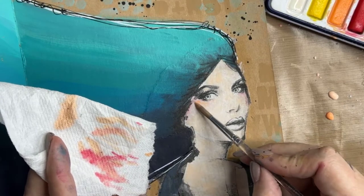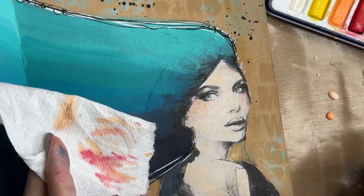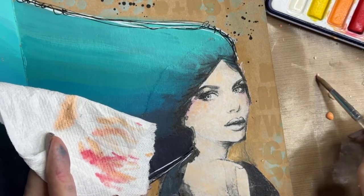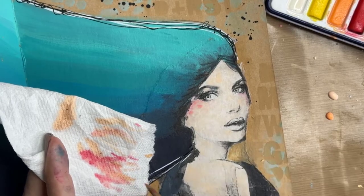You can always build the colour up, but it's a lot harder to take it off, okay? So just always remember that little tip. It's always easier to build it up than take it off.